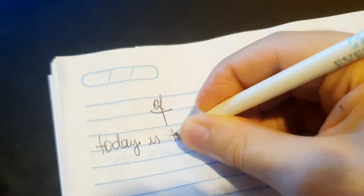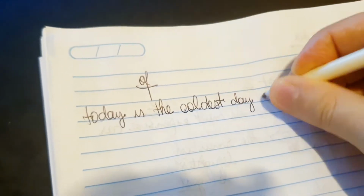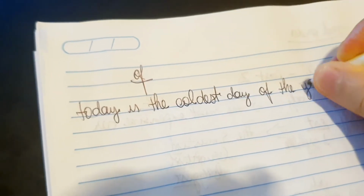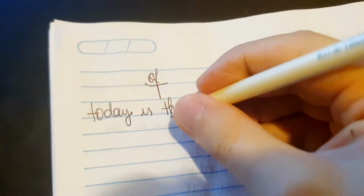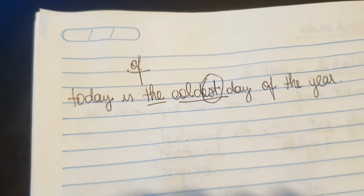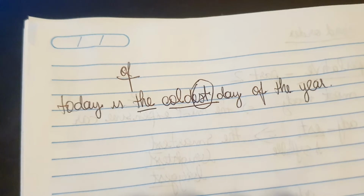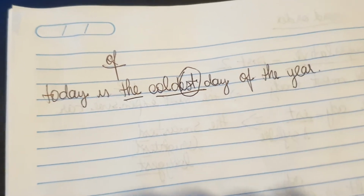When we refer to periods of time, we use the preposition of, okay? For example, today is the coldest day of the year. Okay, so here we have the superlative. I'm using the suffix est because it's a short adjective, and I'm saying today is the coldest day of the year.